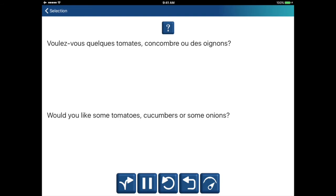Would you like some tomatoes, cucumbers, or some onions?